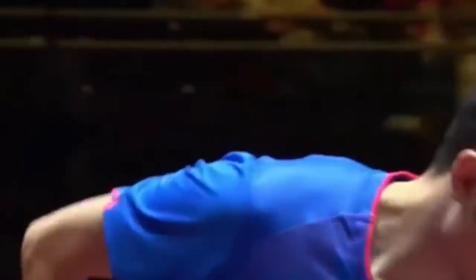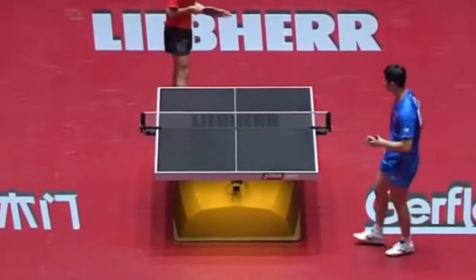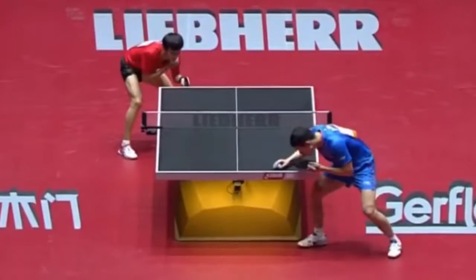Now, here we have some big points, I feel, for Zhu Xin. Big points. Yeah, this could be the turning point in the match. If it's 3-1 for Lin Gaoyuan, he might start to loosen up a bit, feel a bit more confident, and Zhu Xin's going to feel pressure.